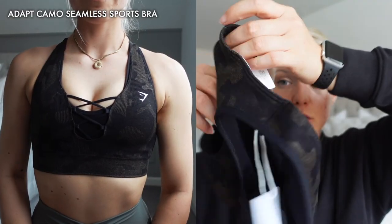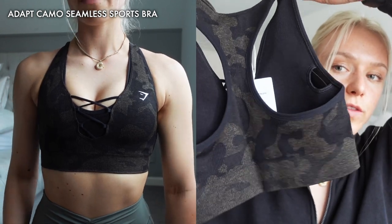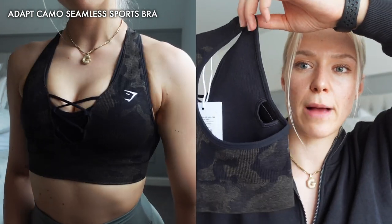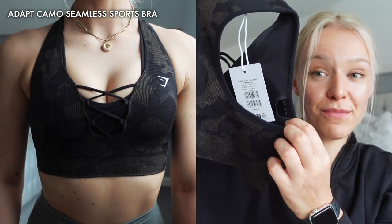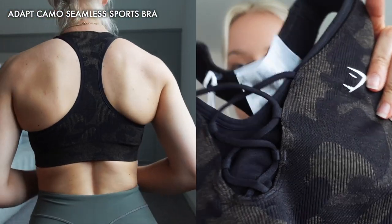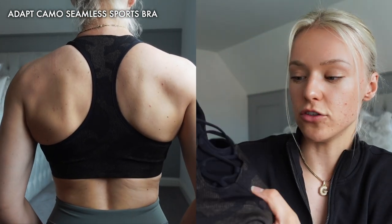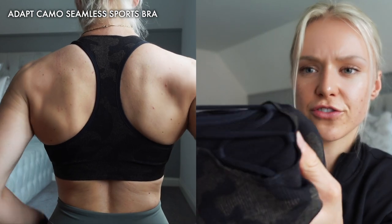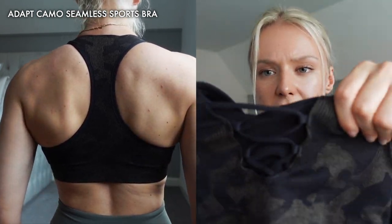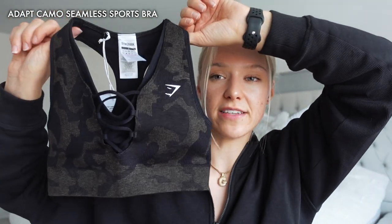So this obviously has non-adjustable straps as well, as we can see. You can really see the color there. It's got the removable pads. And then at the front, you have this really nice detailing. This is not adjustable, okay? This doesn't adjust at all. You can see, obviously, it does stretch when you wear them. Like, there you can see it stretches. They have obviously got the pads in, and it's just a nice plain simple bra, but with quite a nice little bit of detailing at the front.